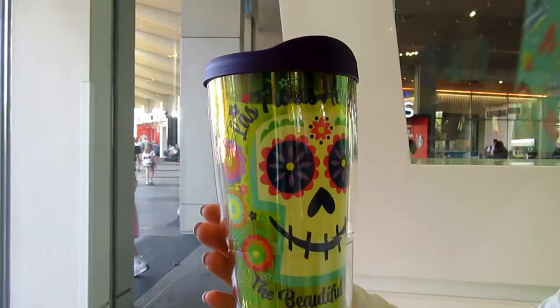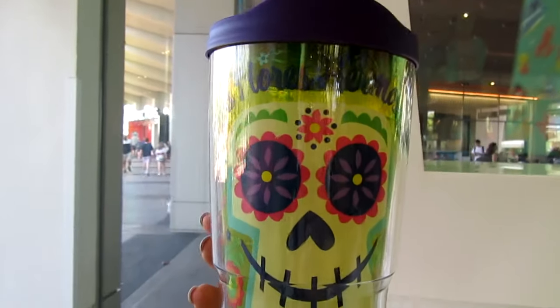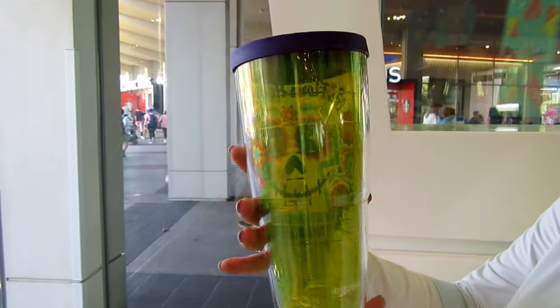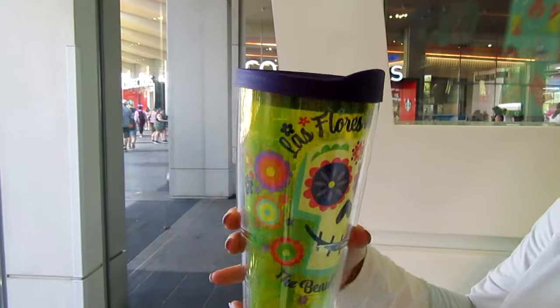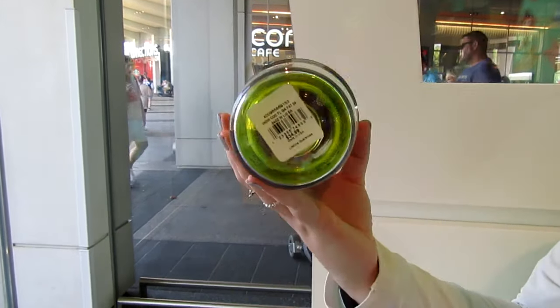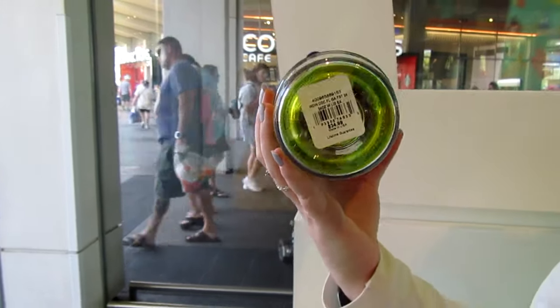Here we have the first of the Tervis tumblers for the Coco collection. I kind of like this lime green. It's kind of a vibe. Funky. I also think it's a must now with any EPCOT festival to have the Tervis tumblers. They have to have at least one for every festival. It's kind of a collectible thing now.